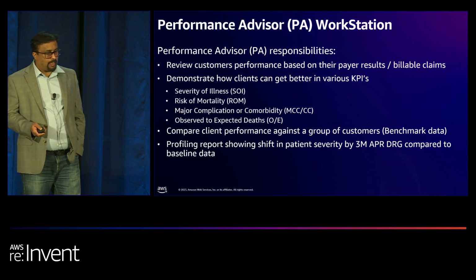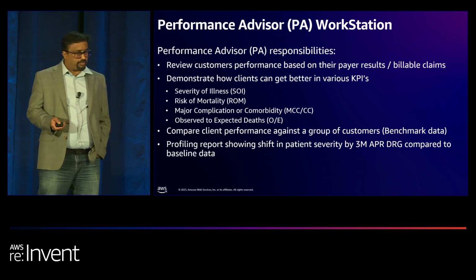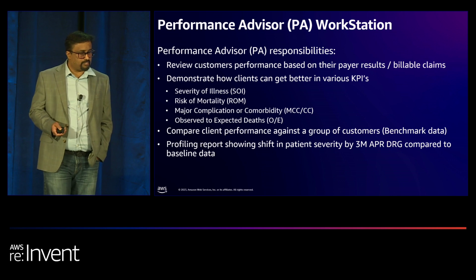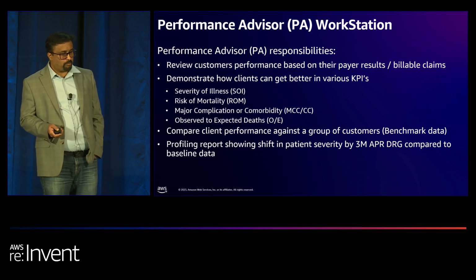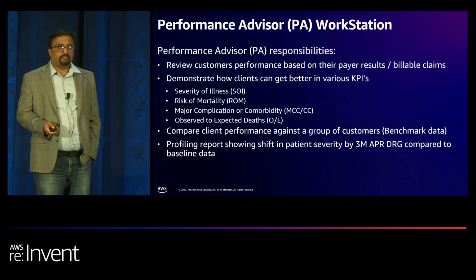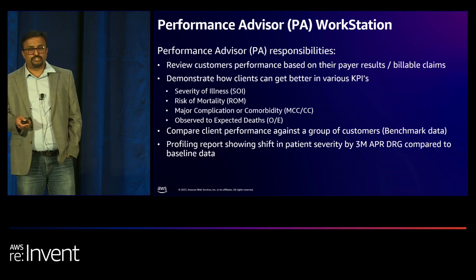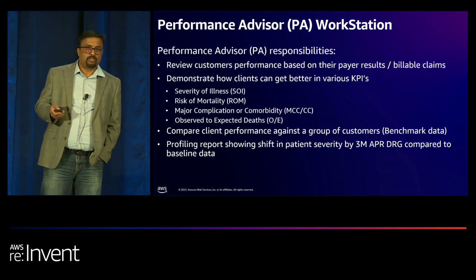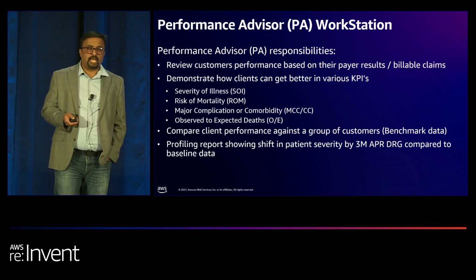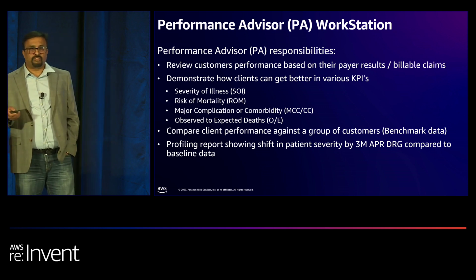And the clinicians are basically monitored there. So we monitor various KPIs. Those are severity of illness, risk of mortality, major complications and comorbidity, and observed to expected deaths. So basically, we are seeing patterns to see if a particular clinician or facility is moving in the right direction. This triggers various training that needs to be provided. So we help the customers and provide them the appropriate training so that they are moving in the right direction.